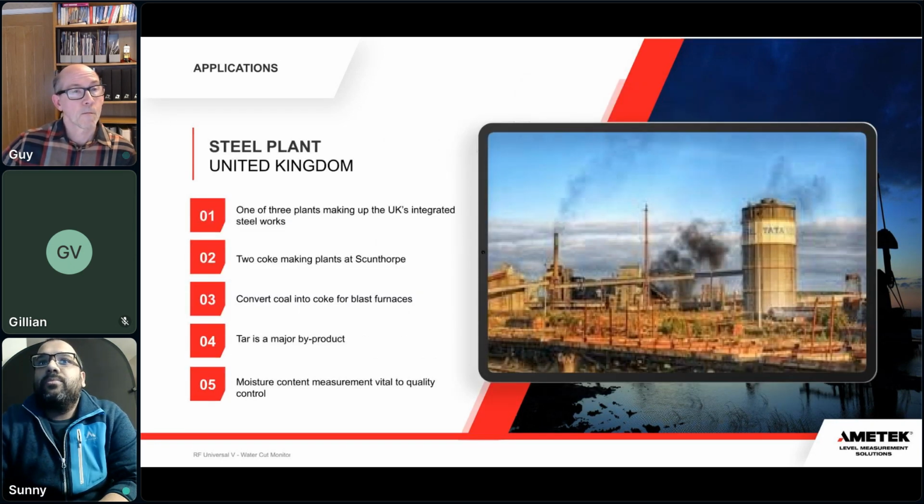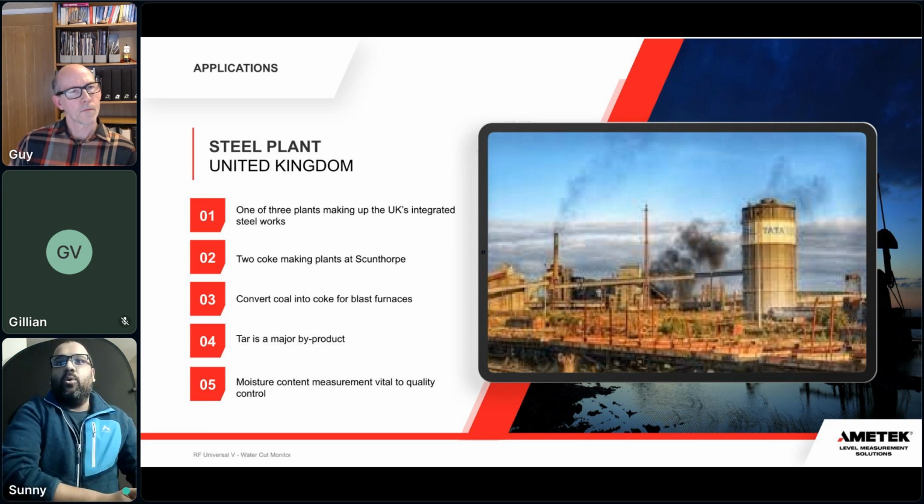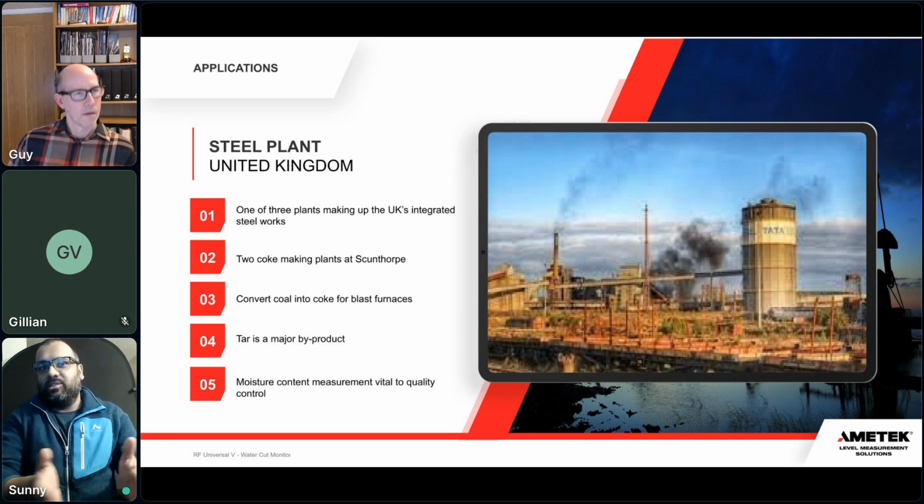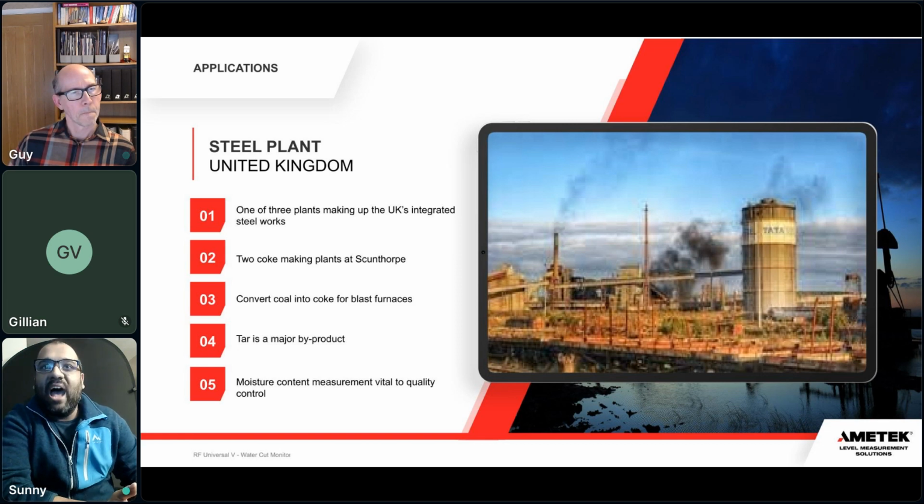Basically, it was at a steel plant. They were converting coal. Another one was in a tar line. They wanted to measure the amount of moisture inside of tar. And again, this is another application. You have tar moving through a pipeline, and they wanted to remove the moisture content out of that tar because it affected their quality control.